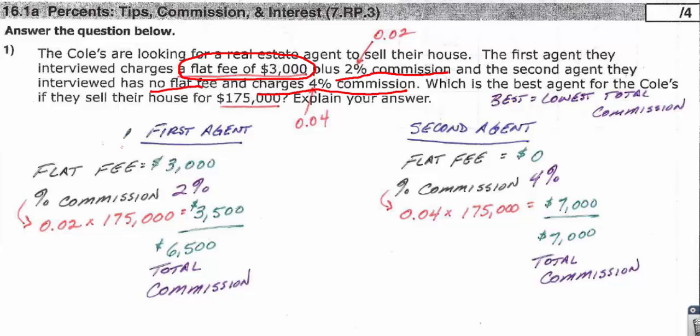So we bring that information down. Here is our first agent. Let me just put a line right here between our information. Here's our first agent. There's the $3,000 flat fee that was mentioned right up here in the problem. Here's the 2% commission. That commission's always charged on the price of the house, which is mentioned right here. So 2% of $175,000 is $3,500. We add these 2 parts together, and that gives us our total commission, $6,500.